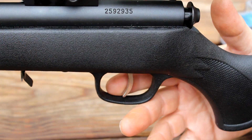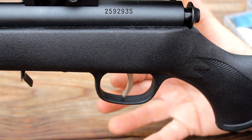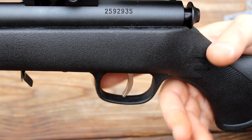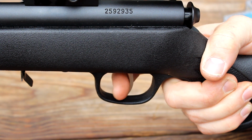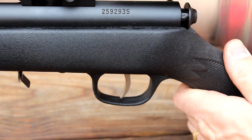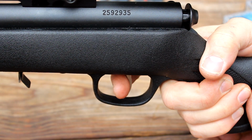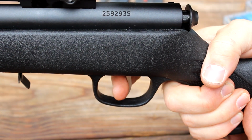Savage has pretty much gone to all AccuTriggers for their rifles. The AccuTrigger is one of the best triggers on the market, a factory trigger for sure. But with this one, it has the standard trigger, and it's got some creep right before it breaks. It's pretty noticeable, but you know, it still functions just fine.